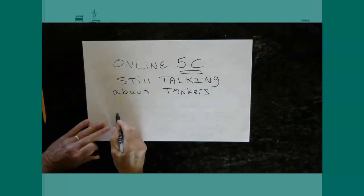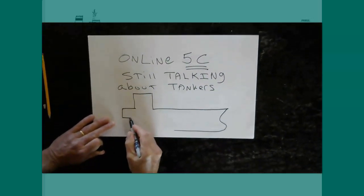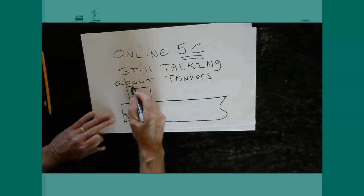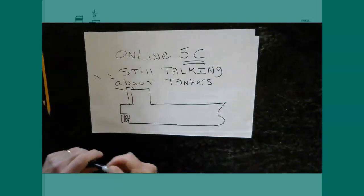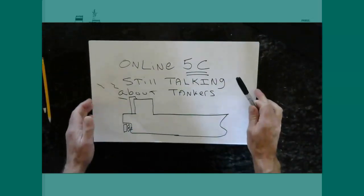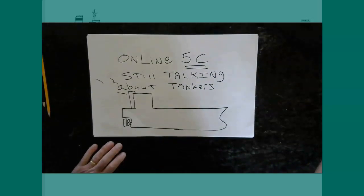So we are still continuing to talk about tankers, and this is sort of the third part. We're still talking about tankers, and we're going to get into a little bit of details. We're also going to talk about a basic introduction of how tankers are loaded and discharged, because I think that does have a part with the layout and the construction rules. We'll certainly get into that.